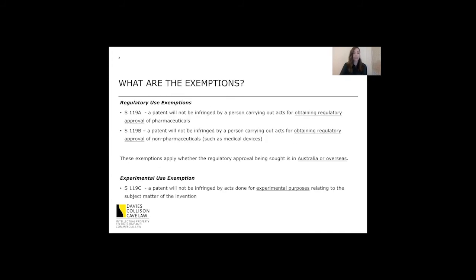So a good place to start is a reminder of the exemptions that are currently in place. We'll break the exemptions into two categories, being the regulatory use exemptions and the experimental use exemption. The regulatory use exemption in respect to pharmaceutical products is in section 119A of the Patents Act, and it essentially provides that a patent will not be infringed by a person carrying out acts done solely for the purpose of obtaining inclusion of a pharmaceutical product on the Australian Register of Therapeutic Goods, also known as the ARTG.